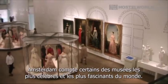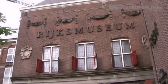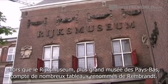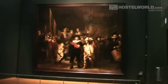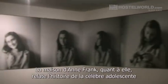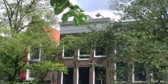Amsterdam is home to some of the world's best known and most fascinating museums. These include the Van Gogh Museum, which houses the world's best collection of the famous painter's work, the Rijksmuseum, which is the Netherlands' largest museum and is home to many well-known works by Rembrandt, and the Anne Frank House, which tells the story of the famous teenager who kept a diary in the building where the museum is housed.